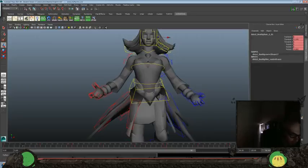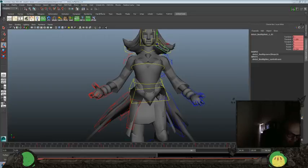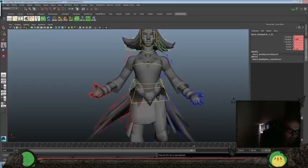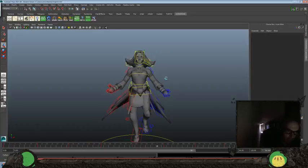Exaggerate the rotation on this one a little bit more, just so we get some more variety. And we'll take the translation and tweak it a little bit more on this side, so we get some more variety there too. Let's see. Okay, and let's go back and look at the hands. We'll do a little bit of rotation there too.